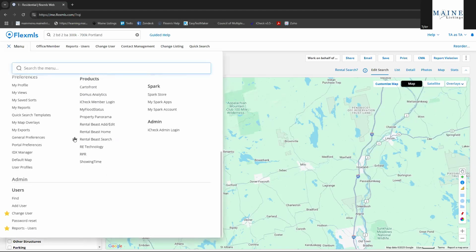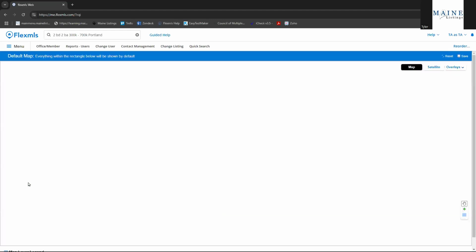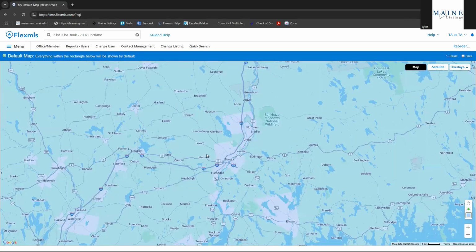So let's go to the menu. Under preferences, third time in preferences, we are going to the default map. So here's that default map. This square is the indication of what we're seeing when we open the quick search. I am going to come down to the toolbar on the right and click my little rectangle tool option. And then I can just draw over an area to reset this.